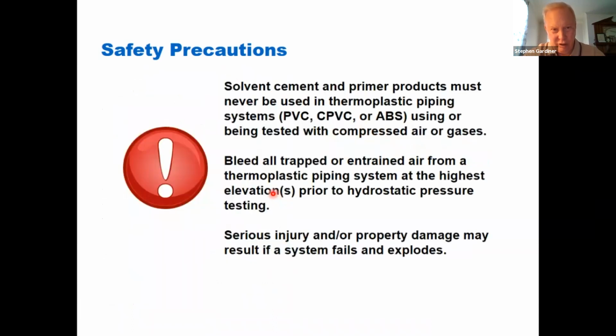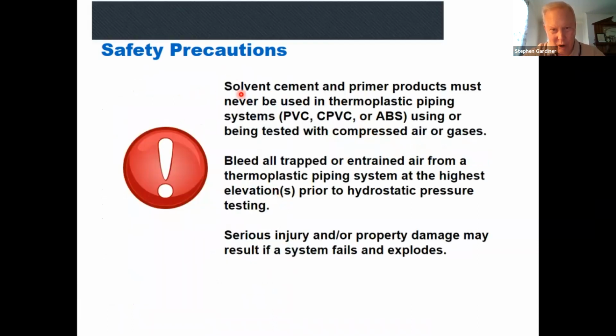And like I said earlier, never use our solvent cement and primer products on thermoplastic piping, that's PVC, CPVC, or ABS, when using or testing with compressed air or gas. Always use water. Bleed all the trapped and entrained air from the highest elevation of the piping system before you do your hydrostatic pressure test. Serious injury or property damage may result if the system fails and explodes.